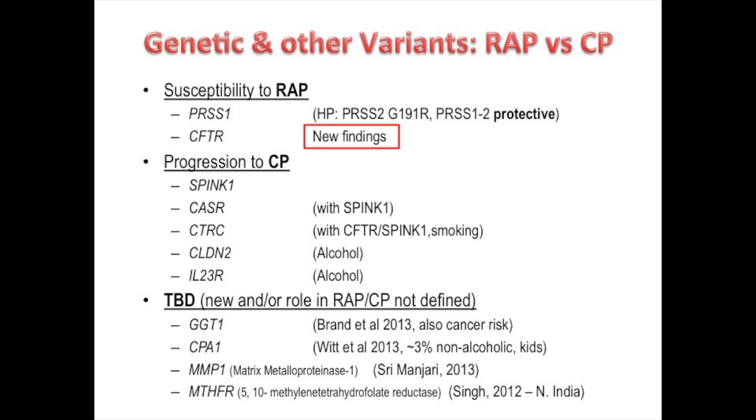the patient does fine carrying a trypsin gene until they have some stochastic event that causes injury to the pancreas, activates trypsin, you get your first episode of acute pancreatitis, and then everything changes, and you either recover or you get worse, but the factors that determine whether or not you progress is the second hit.